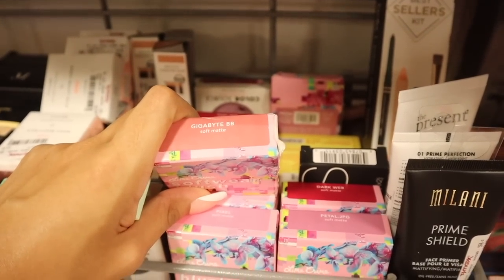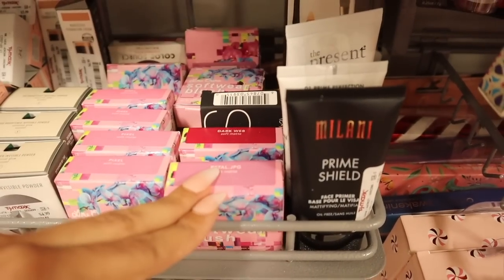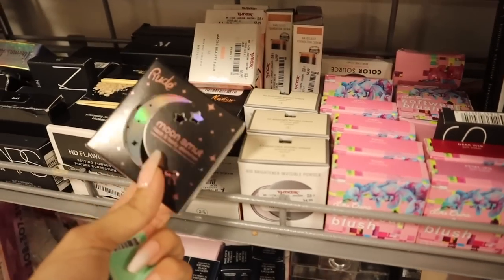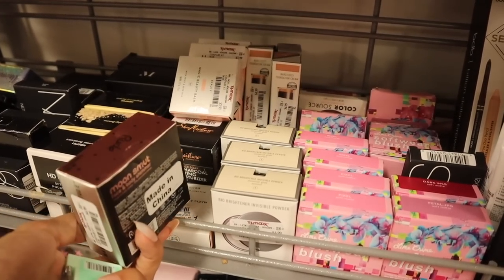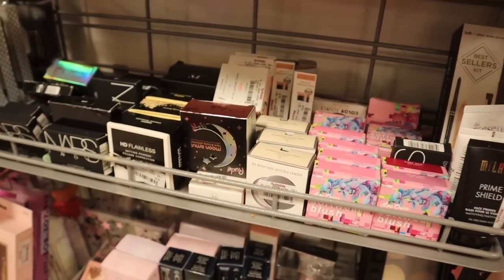And this one is really nice all year round. They also have a purple one. Which one is your favorite? Please let me know. And this one is also new. So the Rude Moon Smut Face and Body Shimmer. And this one is only $5, you guys. How cute. Definitely let me know if you guys like the body shimmers.